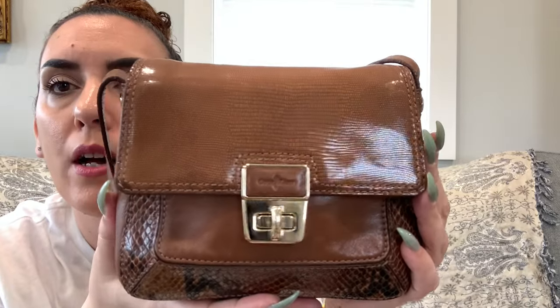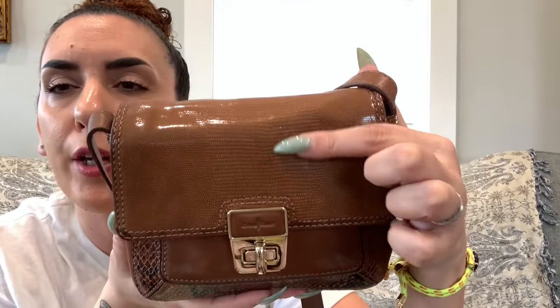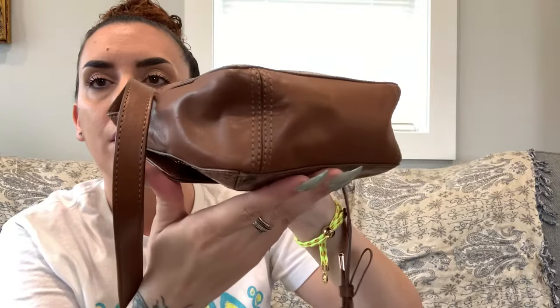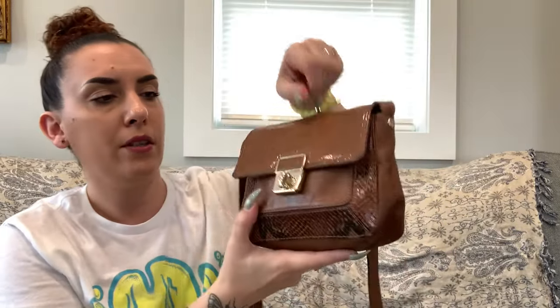Then we have two Cole Haans. So the first one is this little cutie. This is a Cole Haan crossbody, brown leather. It is adjustable, but will stay a crossbody bag. I actually love the hardware there. Gold tone, beautiful condition, cute little crossbody with Cole Haan right there on the front. It is like a reptile print and a snake print. Different color browns and black. Gorgeous. You have a pocket on the back. Excellent condition all the way around, even on the turn lock.